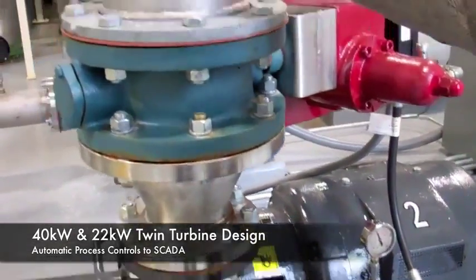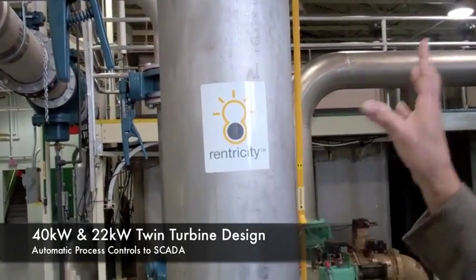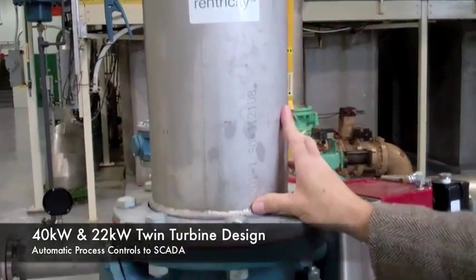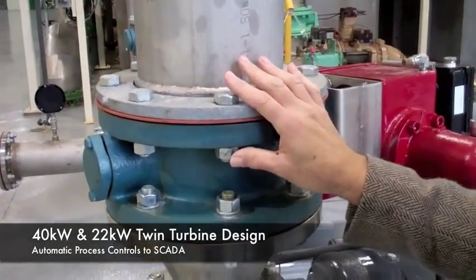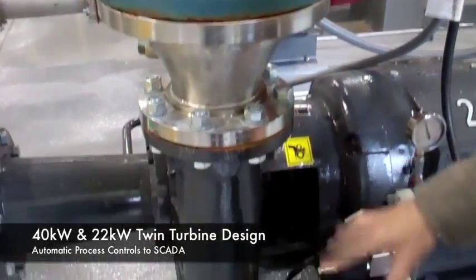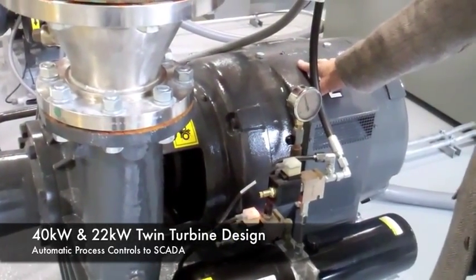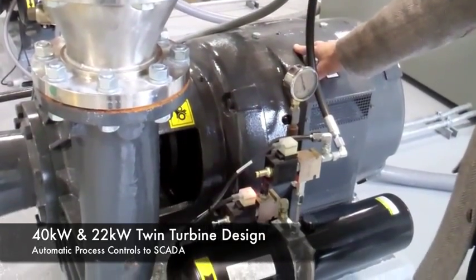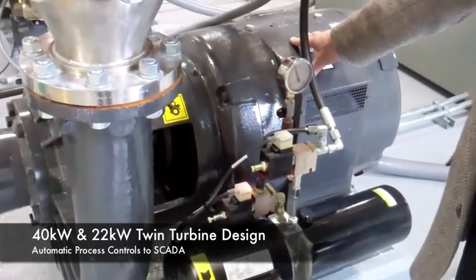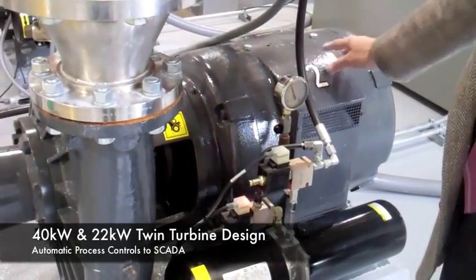We have 2 turbines in parallel that receive raw water from an upstream reservoir under pressure, roughly at 90 psi. When the turbines are in operation, and a turbine is essentially a reverse action pump, the raw water comes down through the turbine, drives an impeller, which in turn drives a generator, producing the power. The larger unit produces approximately 40 kilowatts of power. The smaller unit in back of me produces about 22 kilowatts.